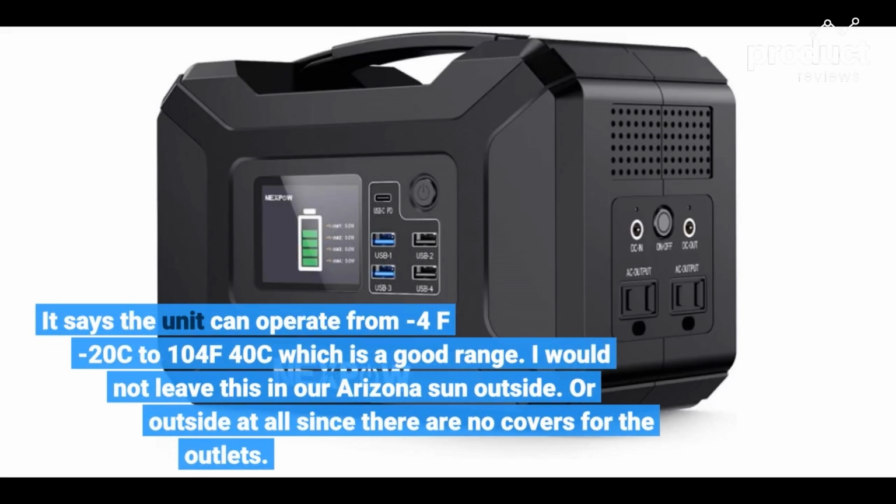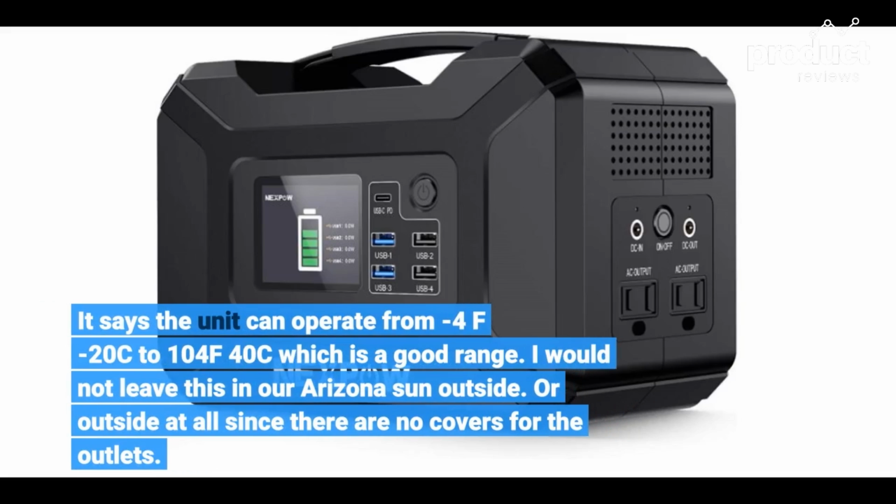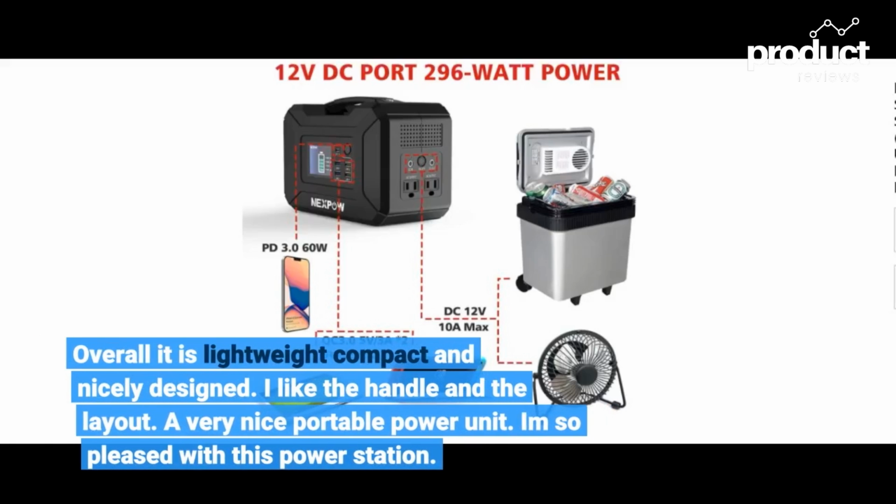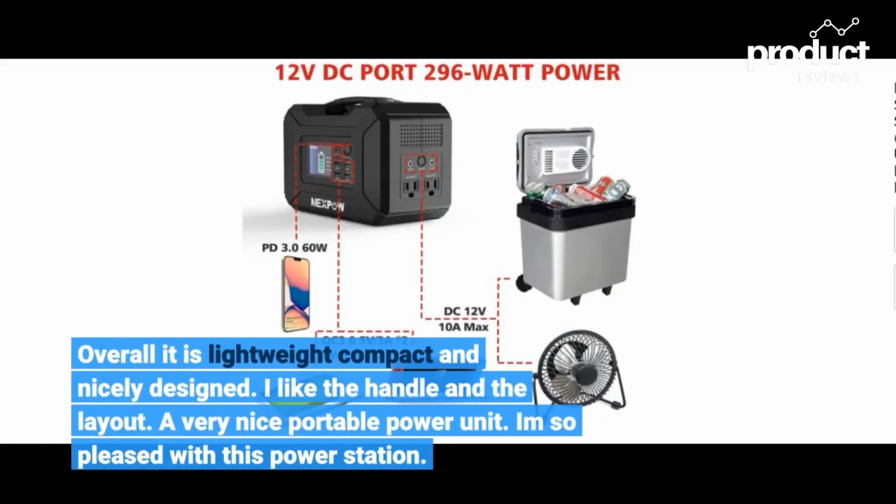It says the unit can operate from -4F/-20C to 104F/40C, which is a good range. I would not leave this in our Arizona sun outside, or outside at all, since there are no covers for the outlets. Overall, it is lightweight, compact and nicely designed. I like the handle and the layout. A very nice portable power unit.